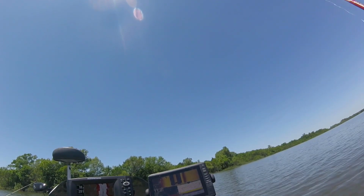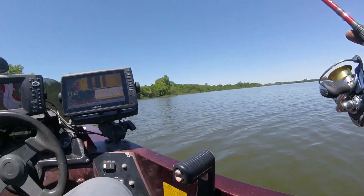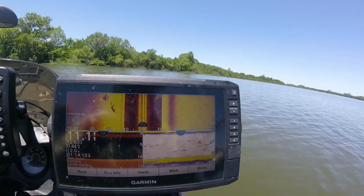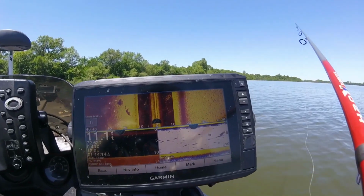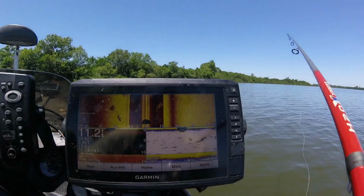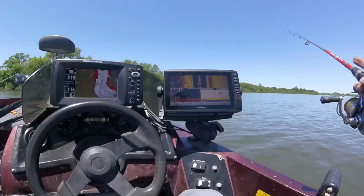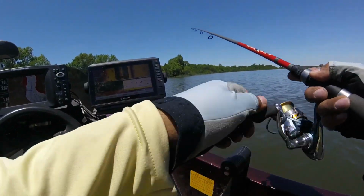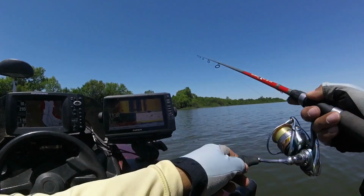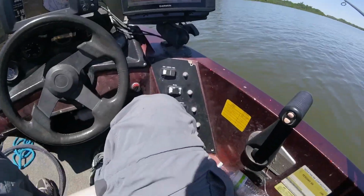It's been a horrible day. Look at that boulder, you see it? Look at all the fish around it. Look at that. Those are all fish, guys. Two boulders right there. Look at all those fish. Wow. Anyways, we're going to fish this one bank right here. And wow, those are all fish, man.